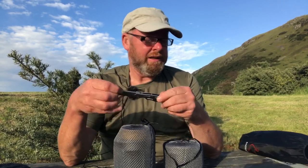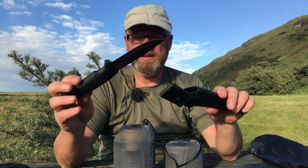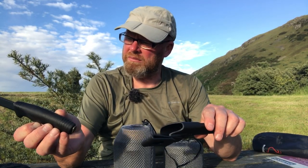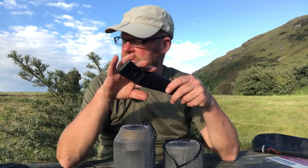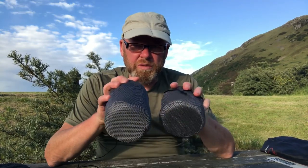I always carry a knife on the bike. I'll always have this little Gerber for just everyday stuff. But I also have, for the wild camping side, a Morakniv? I don't know. Swedish, anyway, I think. So that's more for my wild camping. But the other knife, the Gerber, copes with more cooking stuff fine. So, two.